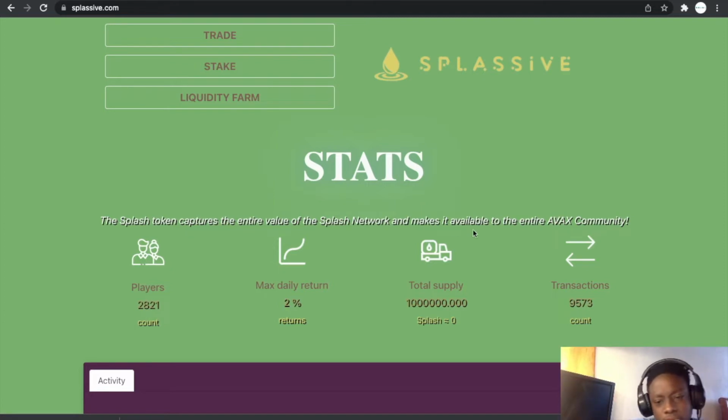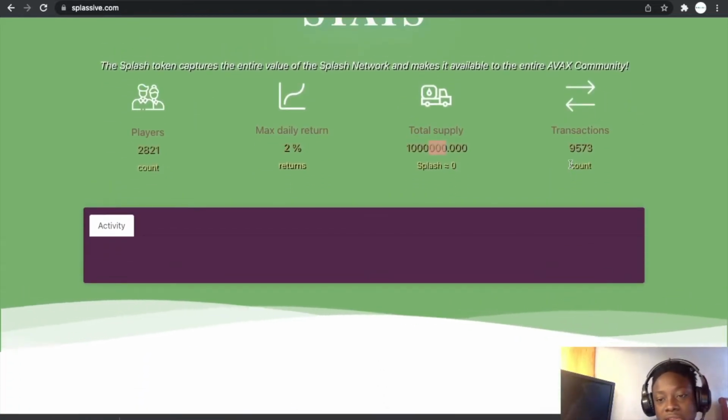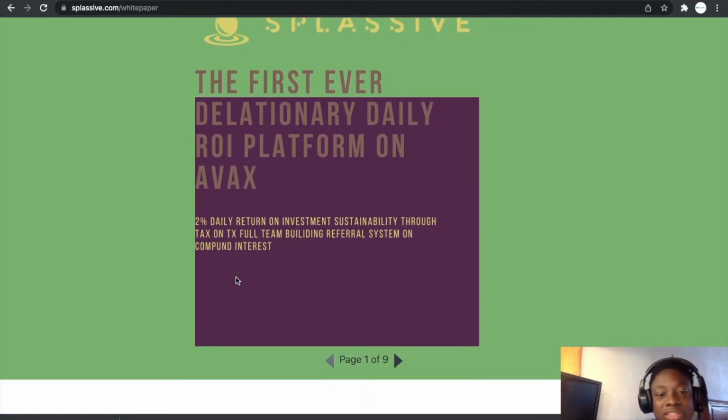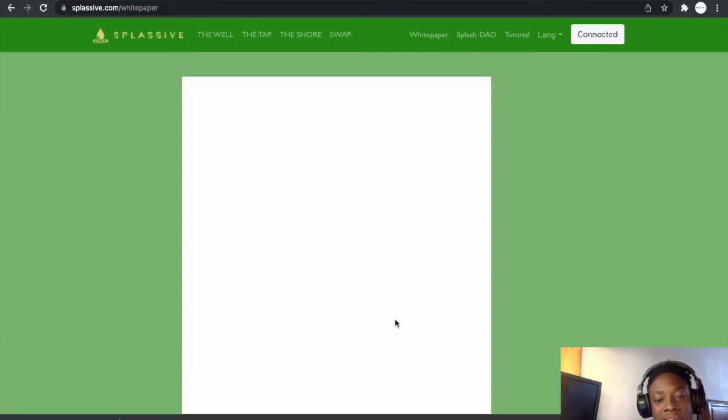The total supply is 1 million tokens, and you can see how many transactions are being made right now, which is 9,573. So let's head over to the white paper first before we go any further. Alright, so here's the white paper. It says the first ever deflationary daily ROI platform on AVAX: 2% daily return on investment, sustainability through tax on the TVL, full team building, referral system, and compound interest.